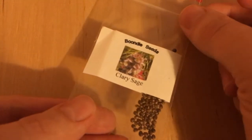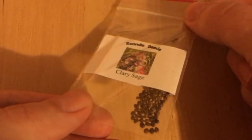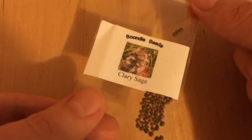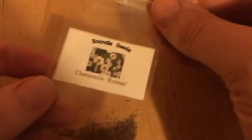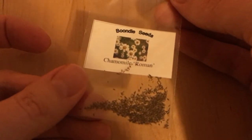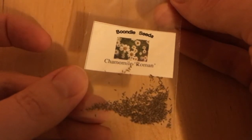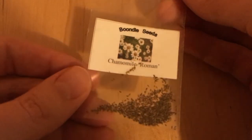It's worth mentioning that these seeds are all collected by hand. So these aren't just commercially available seed packets. You can buy the established plants from these people as well, but they sell their own seed. I think that's fantastic. Clary sage. I love clary sage, especially as an essential oil. It's really special. Chamomile, because in some areas of our yard, we've got an overabundance of just lawn. Lawn is such a waste to me. I'd much rather have it planted out, but there's some smaller areas that I'd really like to have some chamomile lawns, I suppose.